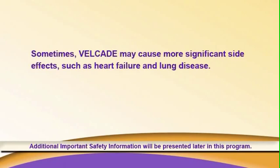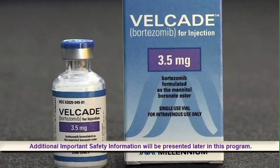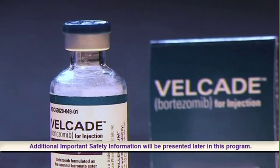Sometimes Velcade may cause more significant side effects, such as heart failure and lung disease. Let your doctor know immediately if you experience shortness of breath, cough, or swelling of the feet, ankles, or legs. You should also speak to your doctor immediately if you experience a convulsion, persistent headache, reduced eyesight, or an increase in blood pressure. Your doctor may make adjustments to your Velcade regimen, or it might be necessary to stop treatment altogether. If this happens, your doctor will discuss other treatment options with you.